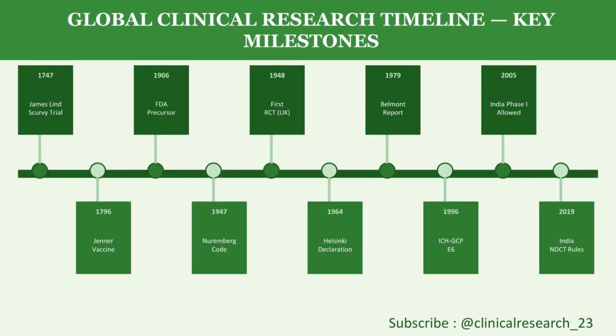milestones. Starting way back in 1796, we have Jenner's development of the smallpox vaccine, which was a groundbreaking moment in immunology. Moving forward to 1747, James Lind conducted the first documented trial on scurvy, highlighting the importance of systematic research in medicine. Fast forward to 1906, the FDA precursor was established, laying the foundation for modern drug regulation. In 1947, the Nuremberg Code was created, setting essential ethical standards for human experimentation.